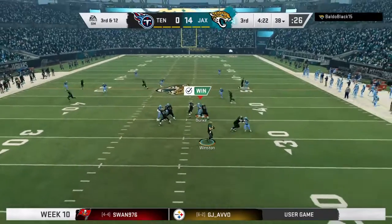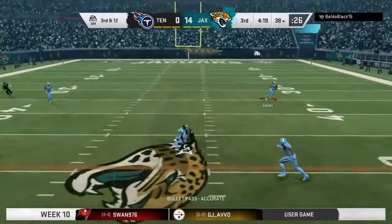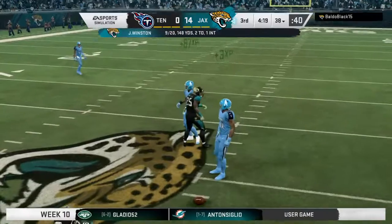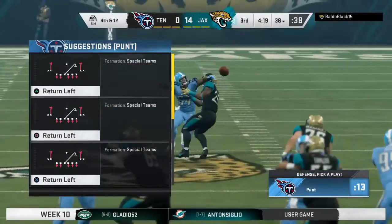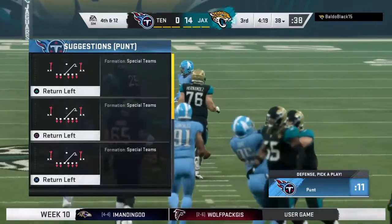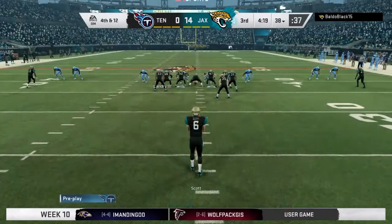To throw is Winston. And that will be incomplete. What a difference a week makes. Last week he hit on over 80% of his passes. This week he's down under 50%. What do you see as the difference?